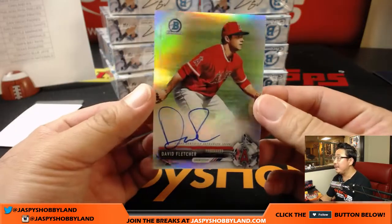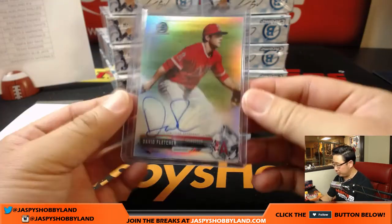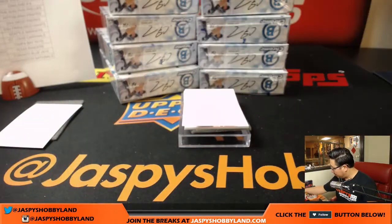All right, you got David Fletcher, refractor autograph. That goes to the Angels. That'll be for Bruce. You can probably go to Frankenstein. There you go. Not much. You got Josh Sorbs, Vladimir Gutierrez after your Met card, Anthony K. Luis Alvarez, Blue Mojo.